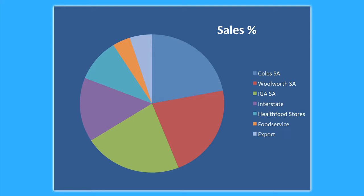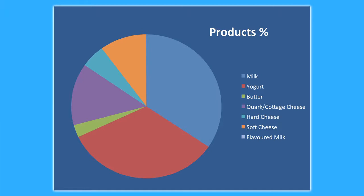Also, I mentioned that before, we try to spread in our product. So you see the bigger chunk is milk with the dark blue portion here, and then yogurt, and those were our first products, and the products we really love to get out to the customers. They are also very important for the cash flow because they have a quick turnover.